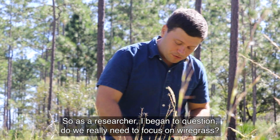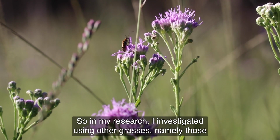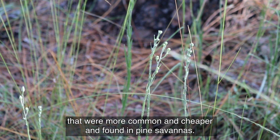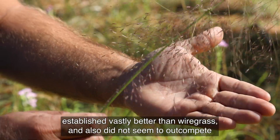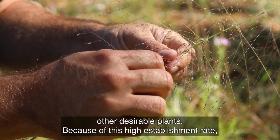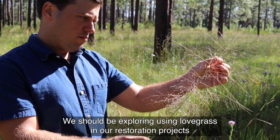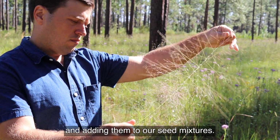So as a researcher, I began to question, do we really need to focus on wiregrass? What about other native grasses? So in my research, I investigated using other grasses, namely those that were more common and cheaper and found in pine savannas. Among the grasses, what I found was that one species in particular, lovegrass, established vastly better than wiregrass and also did not seem to outcompete other desirable plants. Because of this high establishment rate, lovegrass also appeared to help with weed suppression too. We should be exploring using lovegrass in our restoration projects and adding them to our seed mixtures.